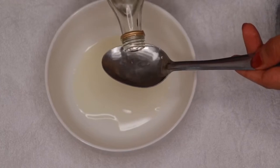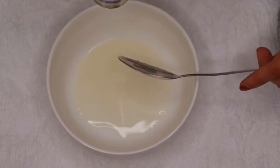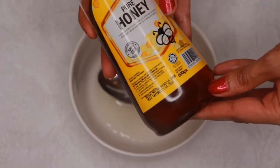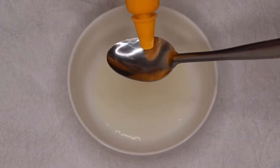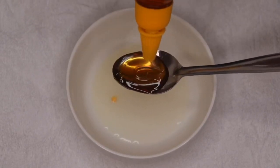After that, you're gonna take honey, and we're gonna take 1 tablespoon of honey. Honey straightens the hair follicles, curbing hair fall. It keeps your scalp and hair really healthy.